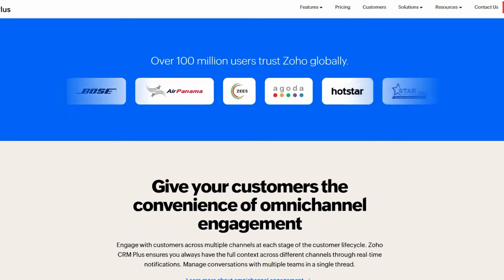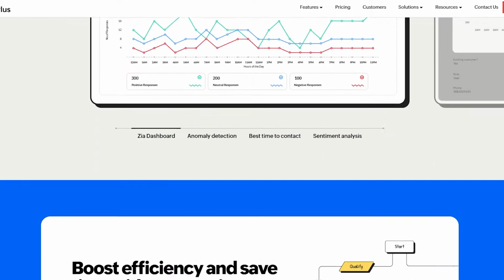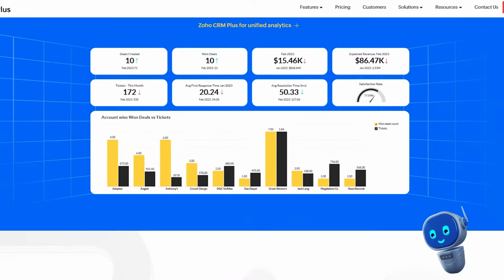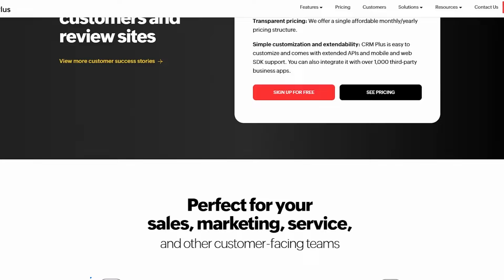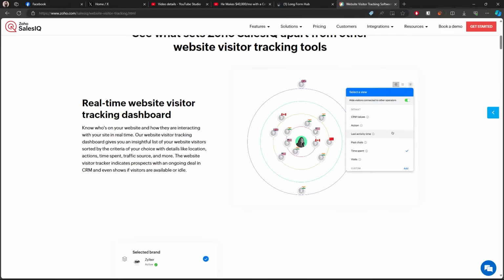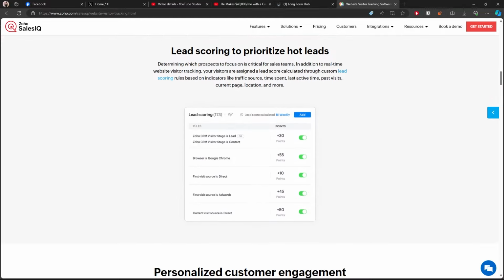Their AI feature is also quite cool. They call it Zia, and it can guide your teams by predicting business trends, suggesting the best times to contact customers, identifying sentiments in emails and support tickets, all super helpful stuff. And you combine that with their social marketing, visitor tracking, project management, customer surveys, help desk, etc. And it's a pretty powerful combo.